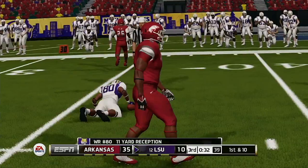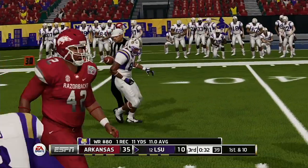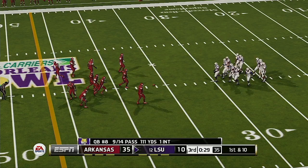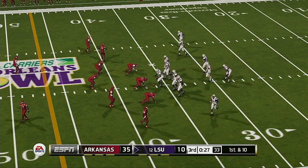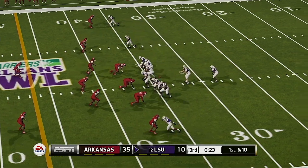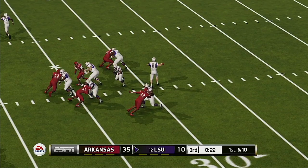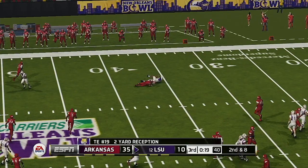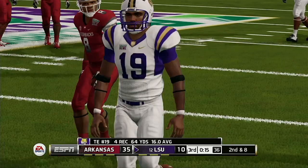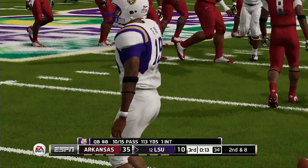Well, that'll happen when you blitz the corner and the offense picks up the blitz. It's one less guy the quarterback has to worry about in coverage. Nice read by the quarterback to keep the drive going. First and 10, ball on the 36. Makes a catch and he's got nowhere to go. That's a gain of two. That makes it second and eight.